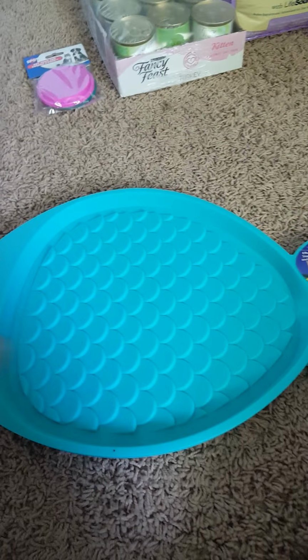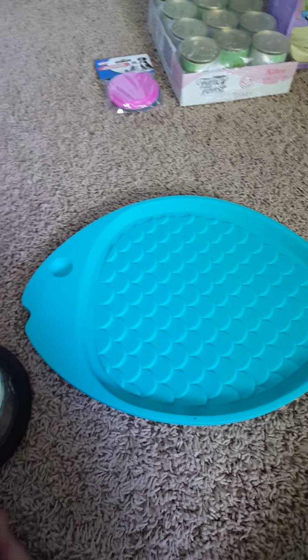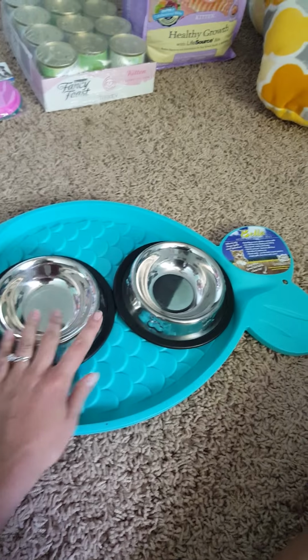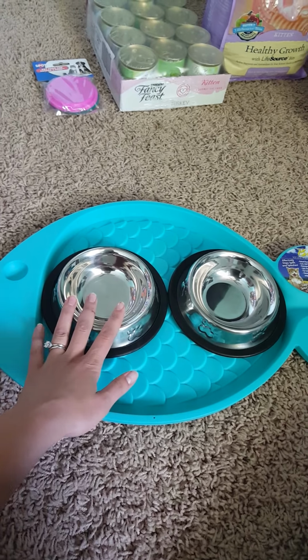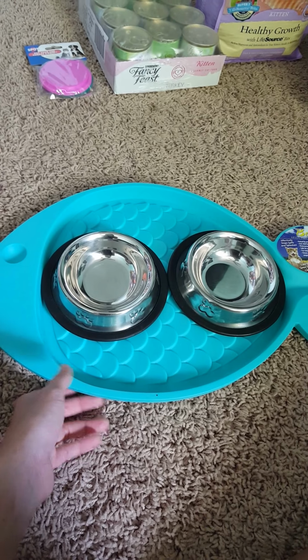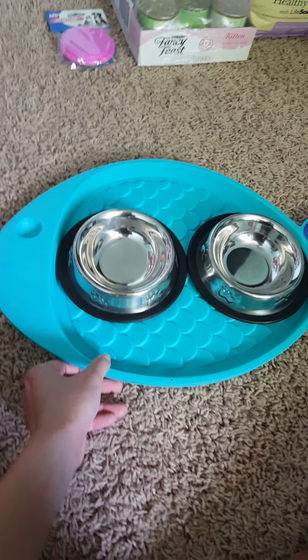Another thing I got is this eating mat. Now, this isn't a necessity, but it is really convenient to have, and look how freaking cute that is. I got this off of Amazon for about $10, and it really makes cleanup convenient after a meal. So the bowls fit perfectly in there, thank goodness. And kittens can tend to be a little bit messy when they eat. It's just because they're not really used to it, and they're used to getting either milk or formula, and eating can be a bit of an adventure.